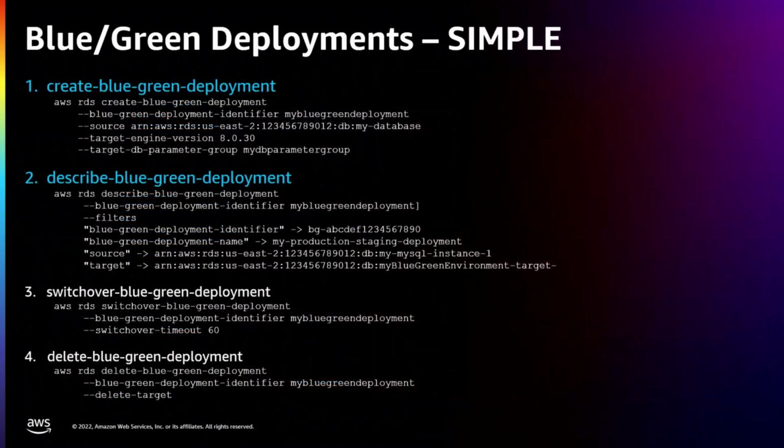The first thing you do is you issue 2 commands, or really 1 command, which is you create a blue-green deployment. And what this does is it creates a new resource. It's not a database. It's just an object, which is the thing that you use against which you issue commands to do the switchover. And you can do a describe to see what this looks like.